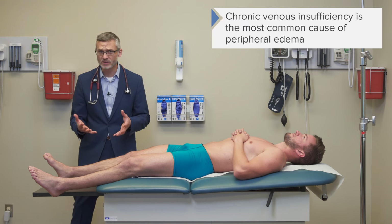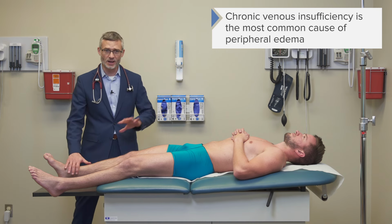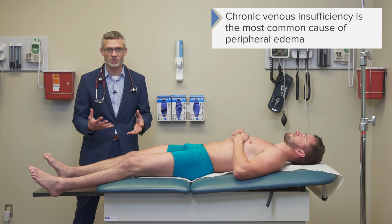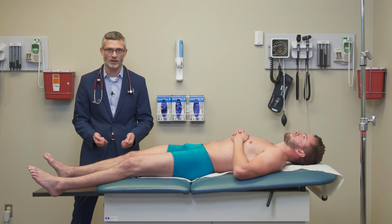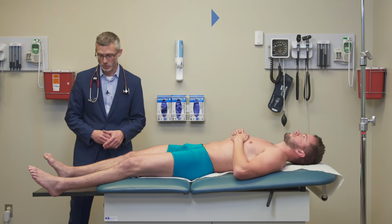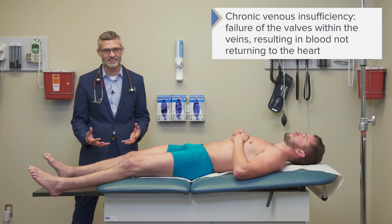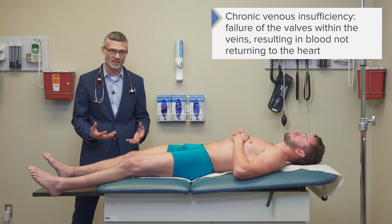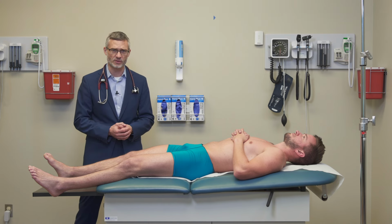The most common cause, though, of edema in the lower extremities is none of those very advanced organ dysfunction problems. It's actually just chronic venous insufficiency, which is a failure of the valves in the veins to return blood effectively to the heart. So not all edema is heart failure. And that's why peripheral edema turns out to not be a particularly useful prognostic sign or diagnostic sign when you're trying to make a diagnosis of heart failure.